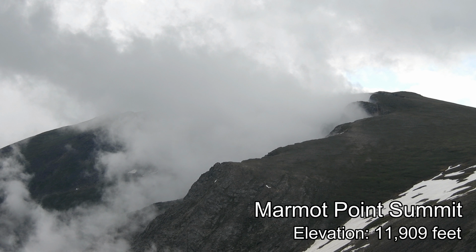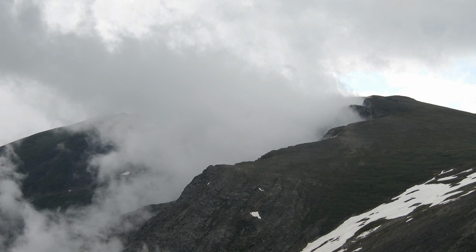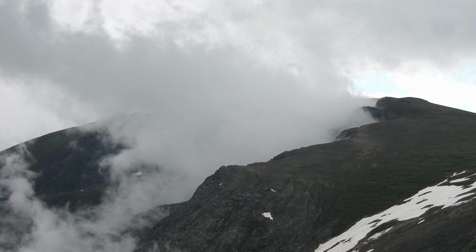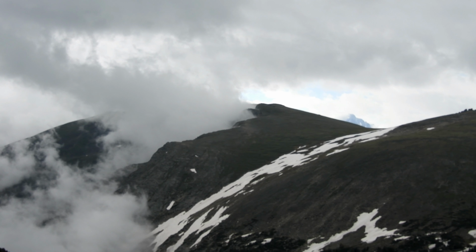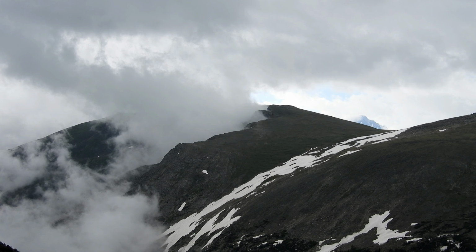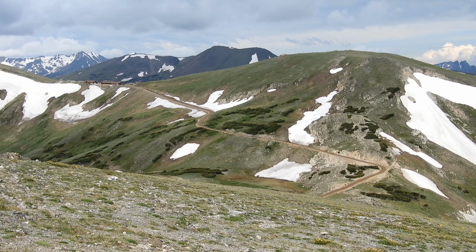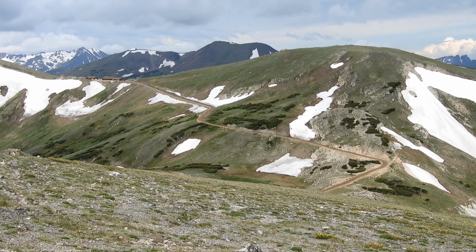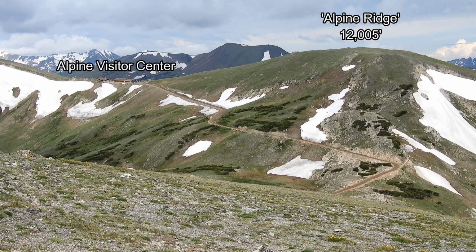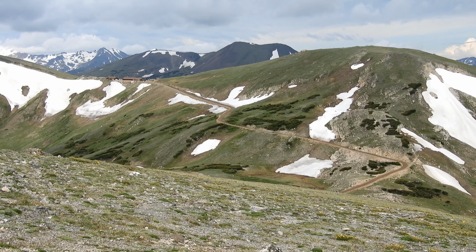At the top of Marmot Point, and there are just lots of clouds around, and that looks like an active volcano or something. That looks crazy. And then you got Long's Peak back there in the right. It's kind of hidden by clouds as well. You can see the road we came up, Fall River Road. Connects right there, heads up to the visitor center. That's the way you have to exit out. It's a one-way road up, and then up there you connect with Trail Ridge Road, take it on down.